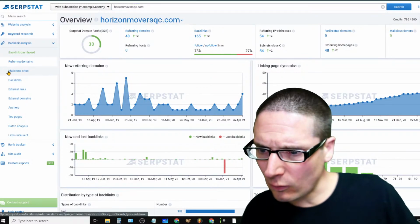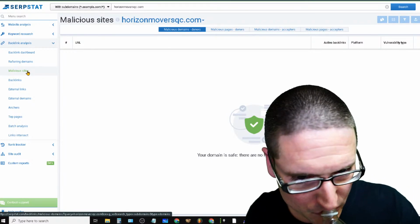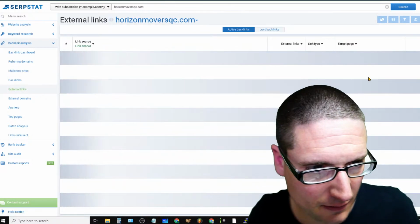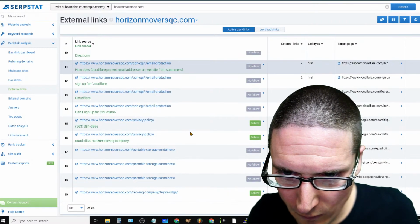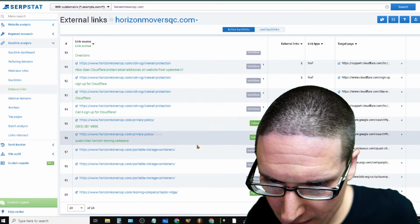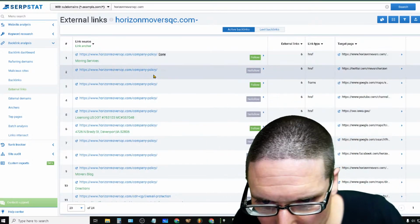So this is cool. Malicious sites, let's take a look at that. Your domain is safe. Okay, that's good. External links, let's take a look at that. So this is cool. It shows my whole internal linking scheme. It's pretty cool. No follows. Company policy.